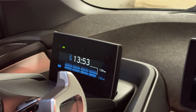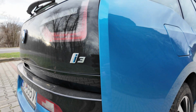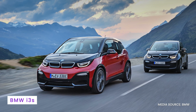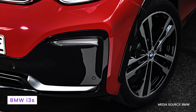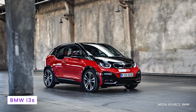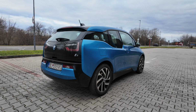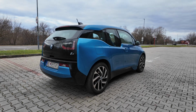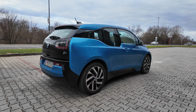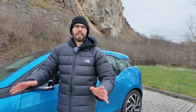The one thing which we definitely do not miss is the i3S. So with the facelift, you have the choice of the non-S or the S, and many people are very keen on the S because yes, it does look more aggressive with widened fenders and wheel arches, bigger wheels, etc. It also has a little bit more power despite the motor being the same. But for daily use, and having driven both versions extensively, the non-S with the 19-inch wheels is the one to go for. We are absolutely in love with the car.